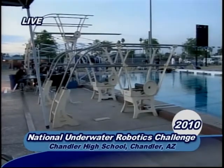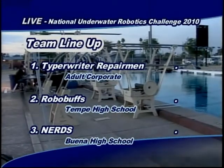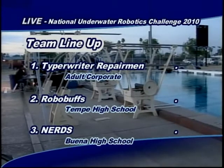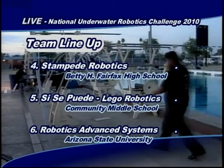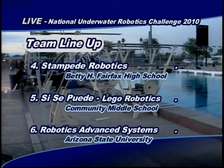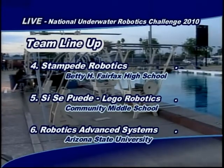Okay, so here are the teams and the order that they're going to be competing in. There's the Typewriter Repairmen, a family team from Sierra Vista, Arizona. There's the Robo-Buffs from Tempe High School in Tempe, Arizona, and the Nerds from Buena High School and Sierra Vista High School. And the fourth team is Stampede Robotics from Betty Fairfax High School, Laveen, Arizona. Si Se Puede Lego Robotics Club. We call them pre-high school, but they're really middle school, from Chandler, Arizona, right in the neighborhood.